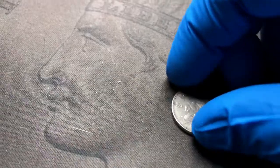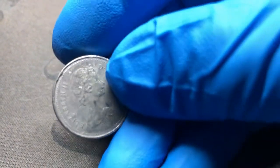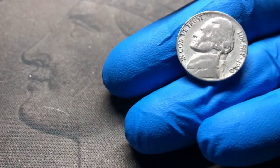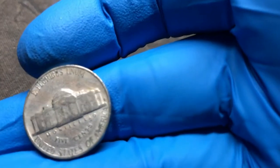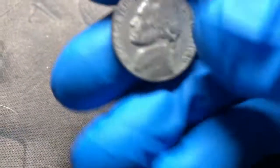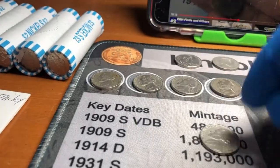Roll 31 is going to give us our first foreign. You can see it, Canadian, 1983. It's pretty beat and abused, but it is our first Canadian find of the box. Roll number 35, and we get a 1940 out of San Francisco. We'll take those any day long. A 1940 out of San Francisco.